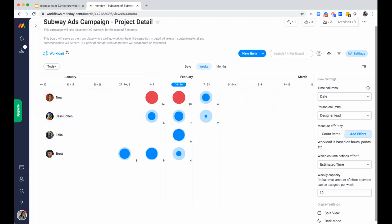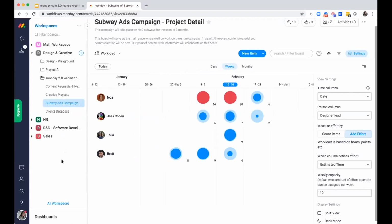Okay. So this was workload at the board level. Let's go ahead and look at workload at the dashboard level. And what are dashboards? Let's kind of level set on that first. So dashboards give us that global perspective. They are a great place for data analytics, for reporting, for looking at a really global perspective of all of the projects you have going on.